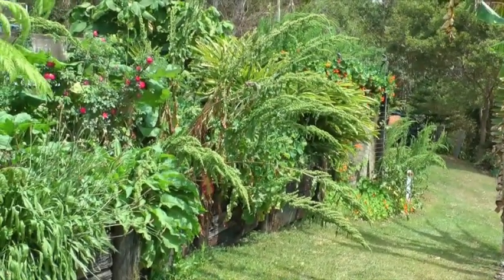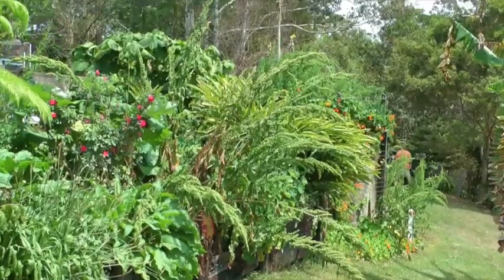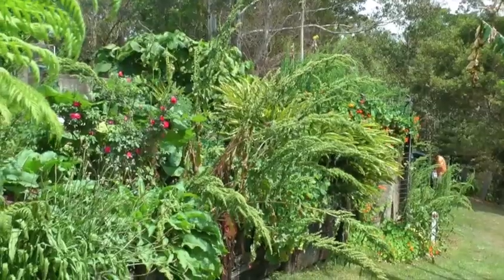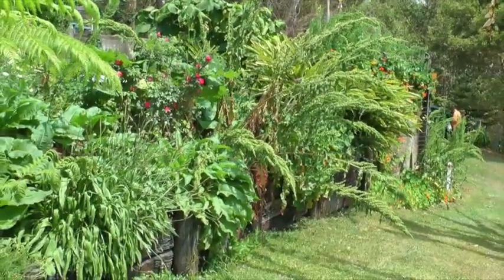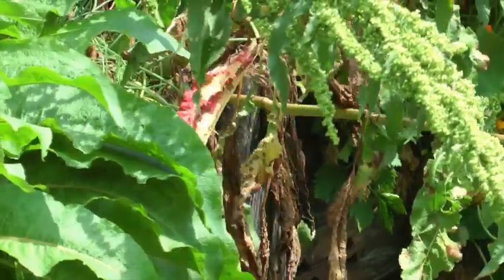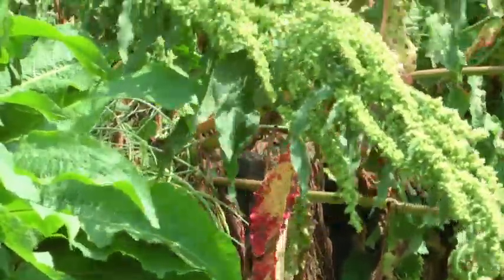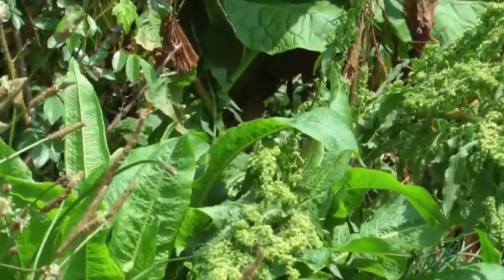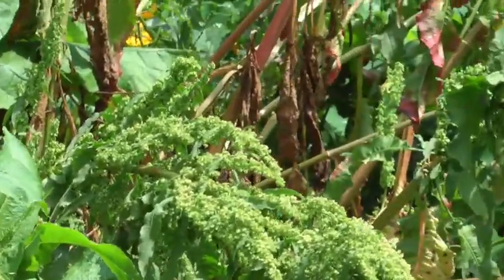Now that's the yellow dock just leaning over there. The seed heads have got so massive that they're starting to pull the branches down. Still growing well, but you can see the rest of the plant, the leaves there are getting that reddish tinge, which is indicative of a lack of chlorophyll. The seed heads are definitely not that way.